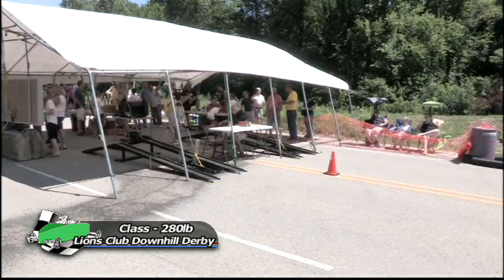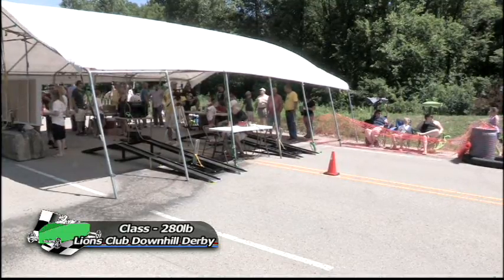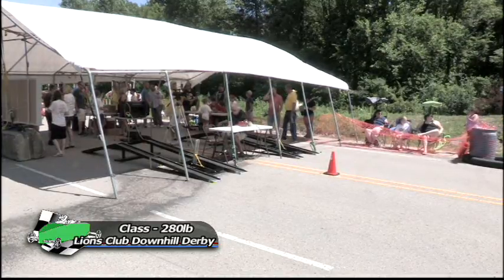Yeah, here we go with them coming back up now. So we're waiting for the cars to come up, to be loaded and brought up.